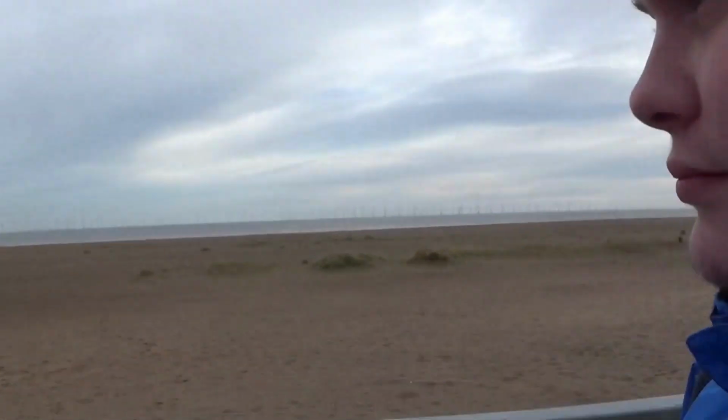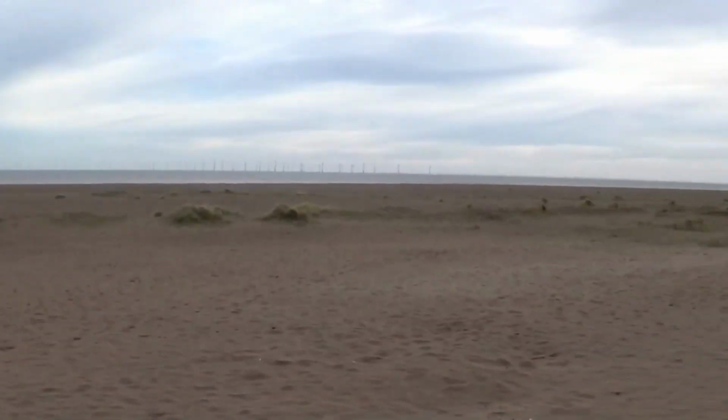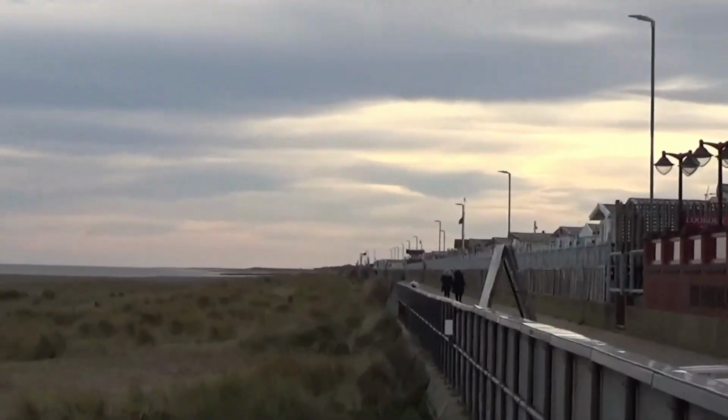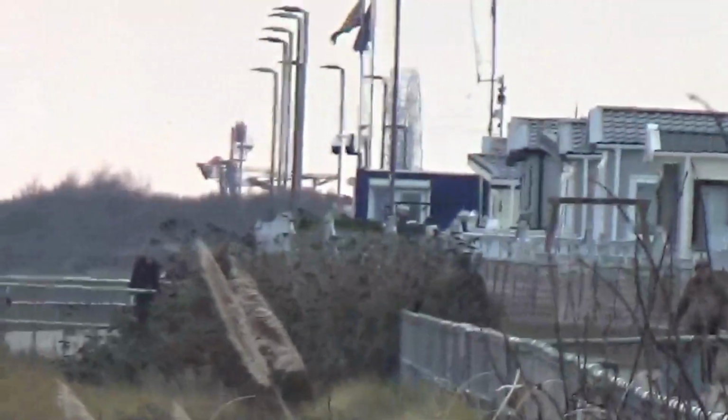So I've made my way down to the Butlins side of Skegness. Well, it's between Ingoldmells and Skegness, but I've made my way down to it. And this is the beach that's overlooking Butlins. And as you can see right the way down there, I can see the Ferris wheel. Skegness Pleasure Beach. And Butlins is all the way down here.